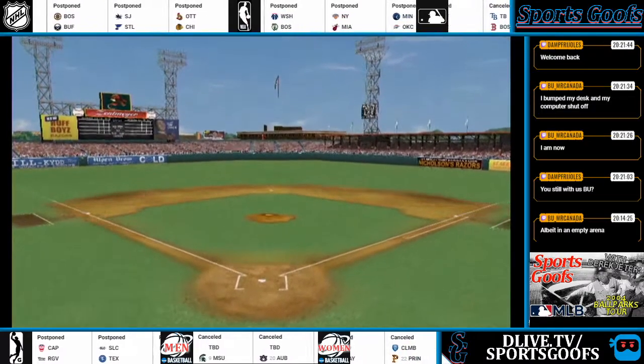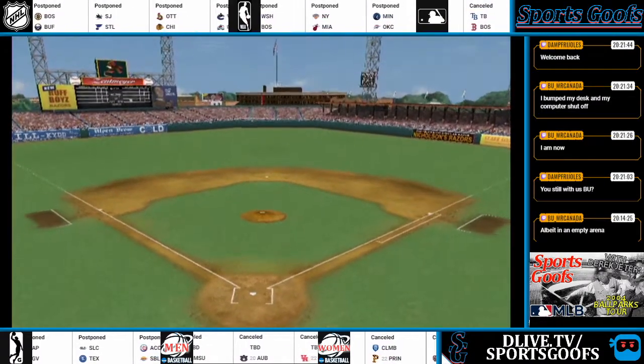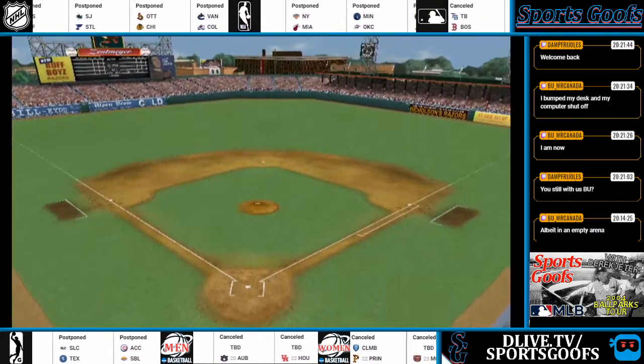Played here on May 8, I wonder if it moved to Busch Stadium 3. I'm going to look that up right now.